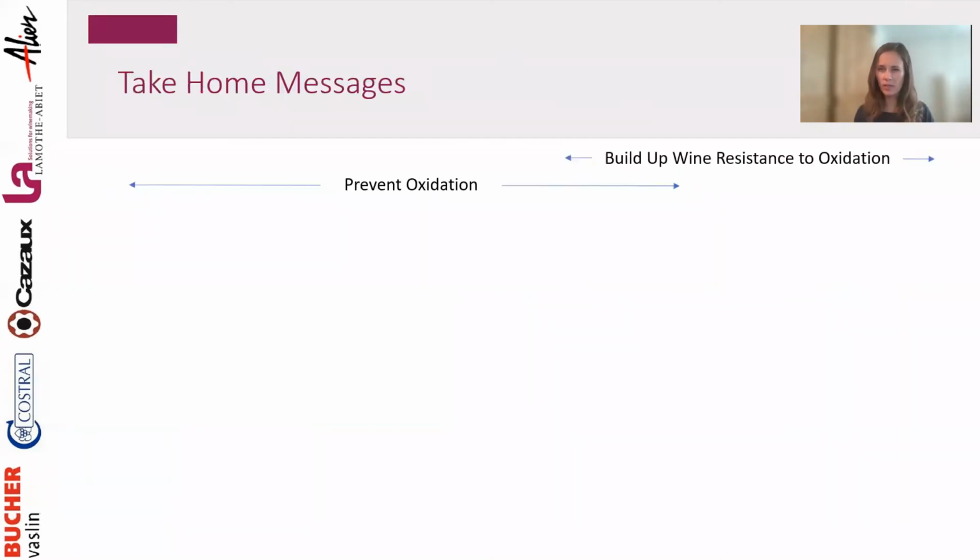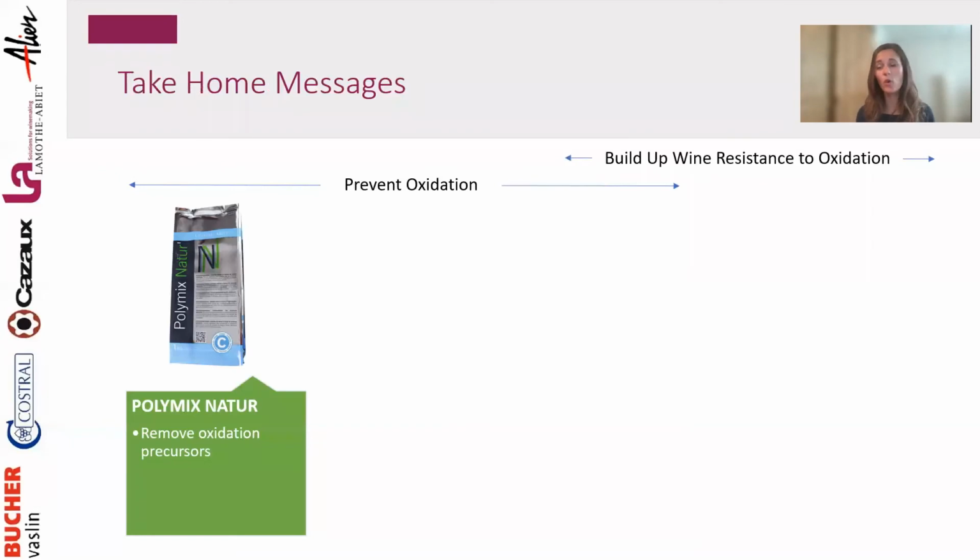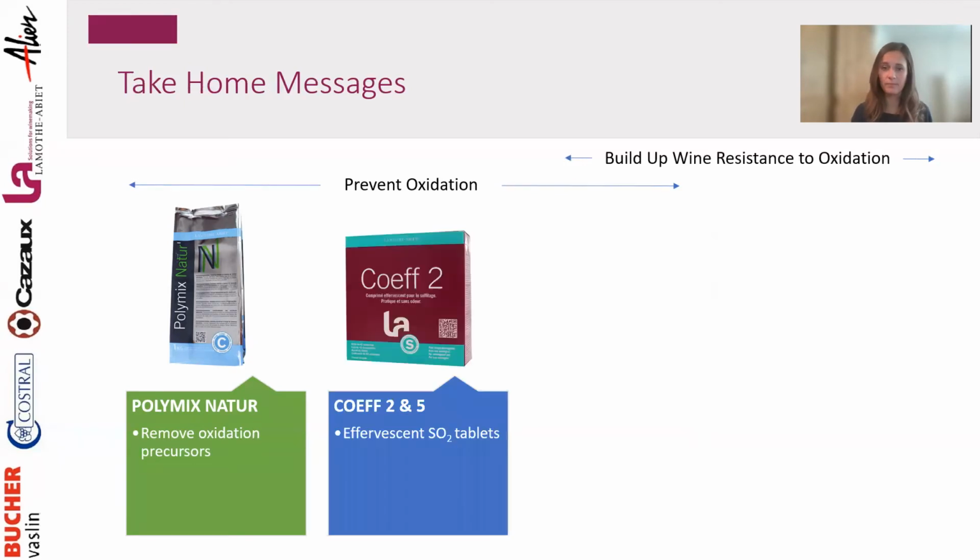So just a quick conclusion in terms of oxidation before I go into the second challenge, that is actually microbial control. Two ways we can prevent oxidation. Of course, cellar practices are very important. Limiting dissolved oxygen is essential to prevent oxidation, but also working early in the process to remove precursors of oxidation in whites and rosé can be a great tool. Using Polymix Nature in this case is highly recommended.